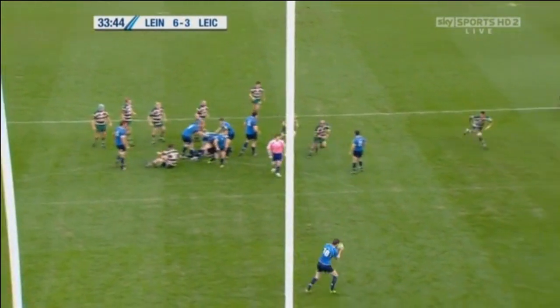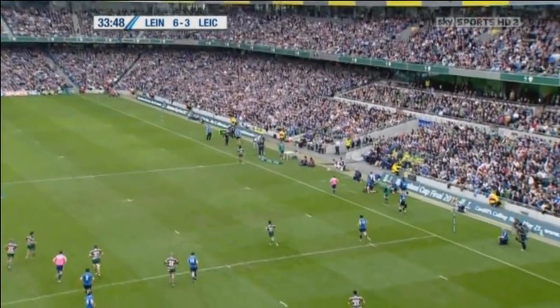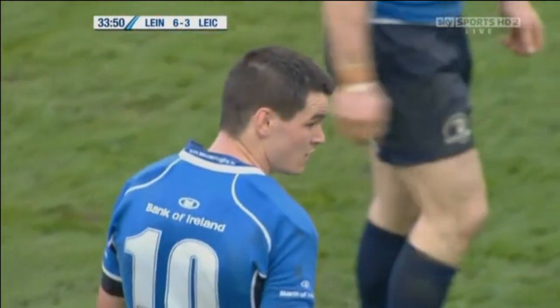From left to right, there you can see him going. He's got no intent but to make sure he smacks this one quite a long way off the park, so there's no counter-attack there.